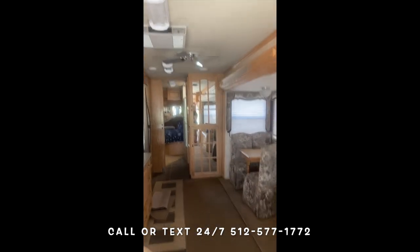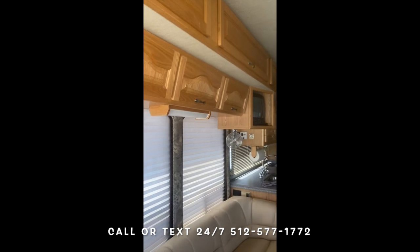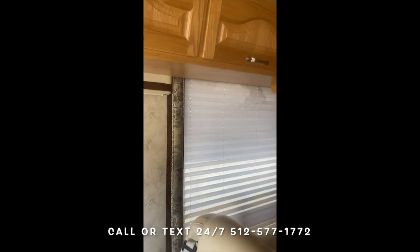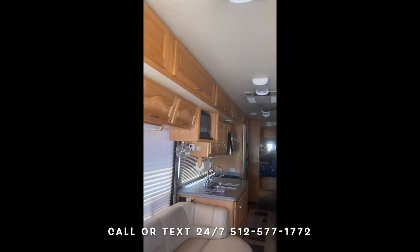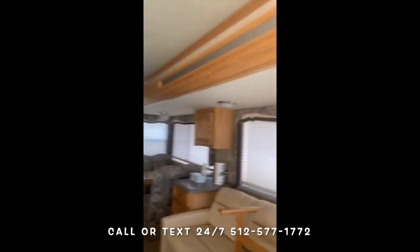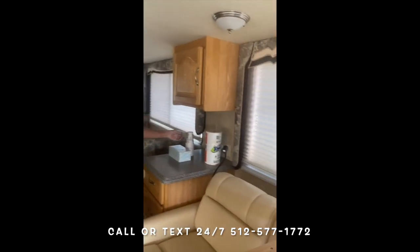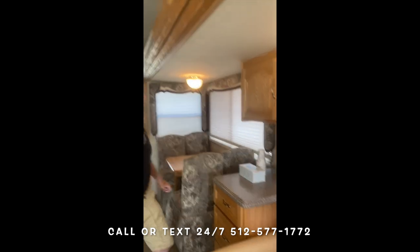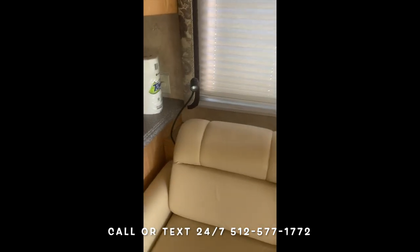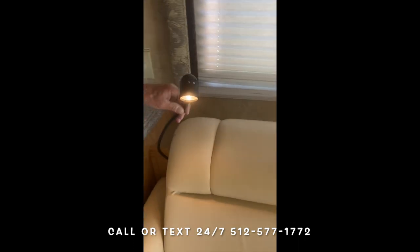You want to flip on all the lights one at a time, or on and off? Okay, let me get this one in. Oh, that's the step cover. That's the cover for that. These lights here. Let me get this one here. The reading lights, it's on the back of the reading light, right? Yeah. Just twist it. There you go.